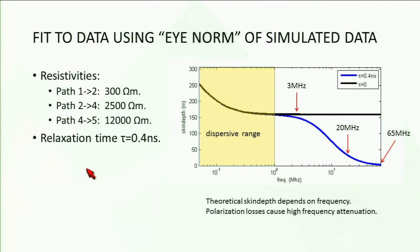So if you know these parameters and you have a model, you can just compute the skin depth. It's a well-known formula in the purely conductive case, which is already a little bit complicated with square roots of square roots. Including the Debye model, it becomes a real mess, so I just plotted here for the 12 kilo ohm meter case, in the frequency range from about 50 kilohertz, which is below radar range, up to 65 megahertz, which is the largest frequency we have. And so you see that the black curve is pure conductivity losses, and the blue curve includes polarization losses. So you see that below 1 megahertz, the skin depth increases with decreasing frequency, which is good.